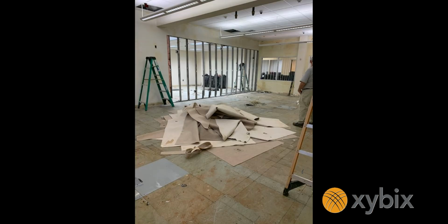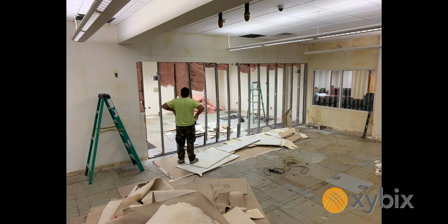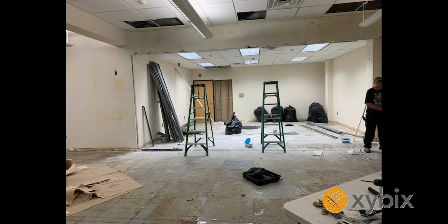In this slide, there's an exciting part of the project: tearing out an existing wall so we can expand into an additional room. This added 4 stations for Morgan County. Xybix is responsible for tearing out the wall. Here we are getting a little bit closer. Sheetrock's on the floor, there's a little bit of insulation, but the wall's coming out. In this slide, the wall is out, and we're getting ready to start cleaning everything up so we can do some sheetrock work, and then the carpet. We'll see those slides in just a minute.